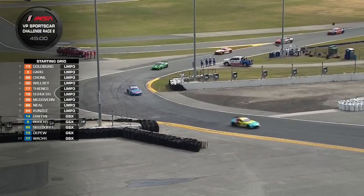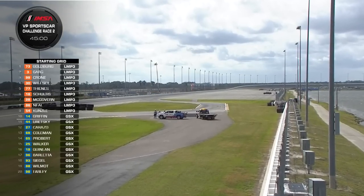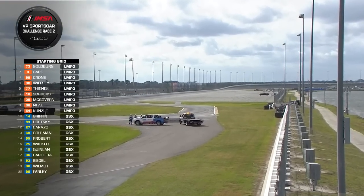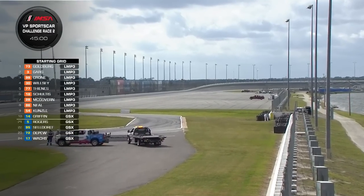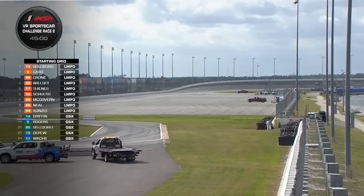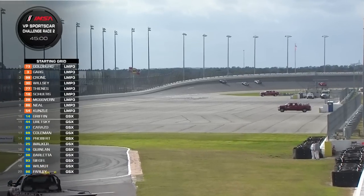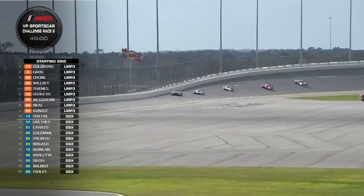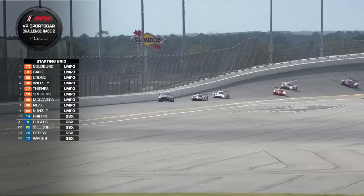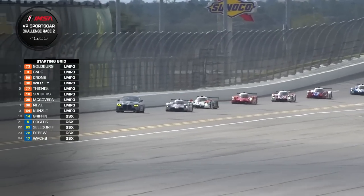That's exactly right. For the GSX guys, the next step for them is the Michelin Pilot Challenge Series, which is 2 driver races, longer races, 2-hour races in that case, or even 4 hours at Daytona next week to start their season. For the P3 cars, their next step would be the IMSA WeatherTech Sports Car Championship. The Rolex 24 starts off that season next weekend. 6 weekends, 2 races per weekend for VP Racing SportsCar Challenge.